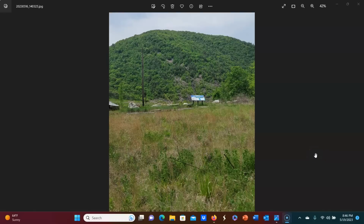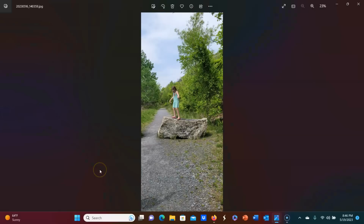So with that little intro, let's just get started looking at some of the findings. Now, what I expected to find here is more of the same of what I saw on this side, but on a much grander scale, because when you look at this side of the mountain from the highway, you can definitely see it looks even more like mining rubble than this side does. And so let's just get started. I'm just going to take you through.